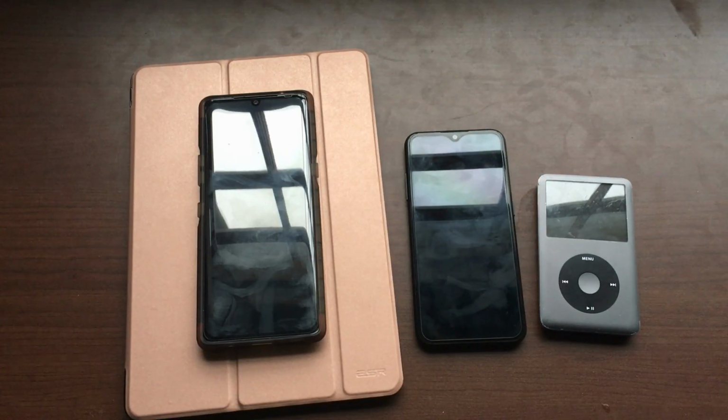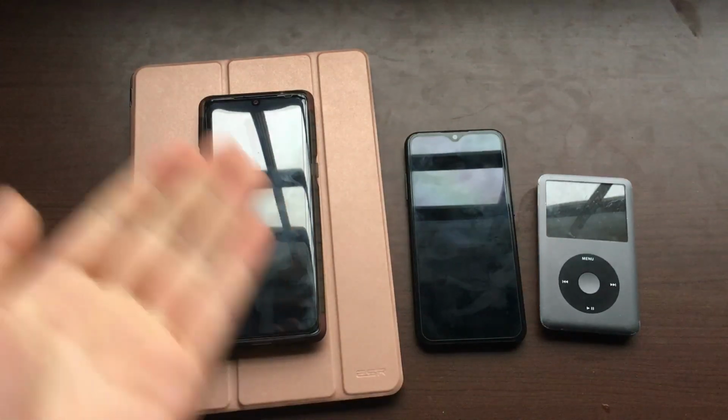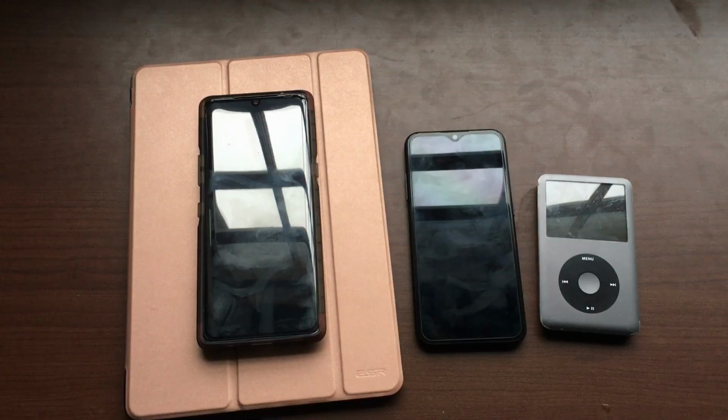I'm probably not going to be using it for very long since I'm going to be switching to the iPhone 8. But yeah, that's the whole collection.